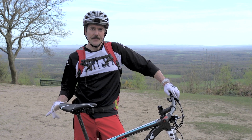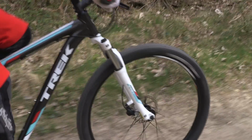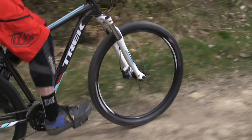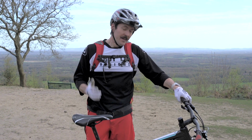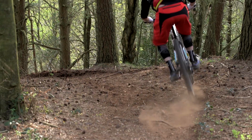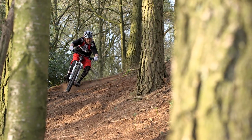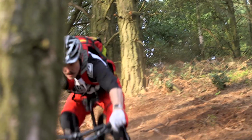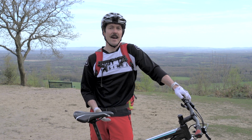So 29er wheels offer better rollover, but there are a couple of drawbacks. The main one is that because you have to make the wheel bigger, the tire bigger, the inner tube bigger, the frame has to get bigger, the weight goes up. So that means the Trek isn't the lightest bike in the 500-pound category. But that really isn't a problem, because the 29er wheels make climbing easier, they make rolling over bumps easier, and when you've got no suspension on the rear, it's actually a real bonus. So even though it's not the lightest bike, it's one of the best climbers in this category.